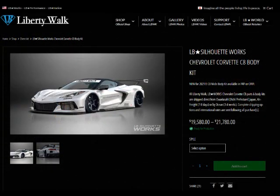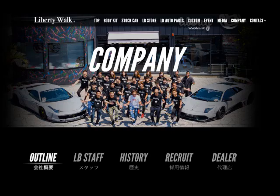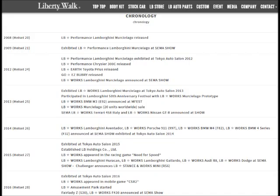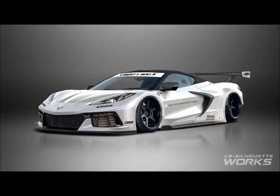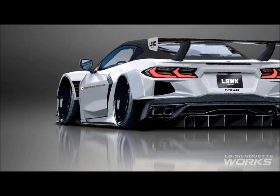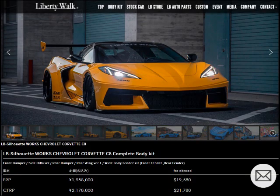The next body kit maker is Liberty Walk. Liberty Walk is also from Japan, and they began back probably a little before 2008 with their performance Lamborghini Murcielago. This, again, is a beautiful body kit. It has a lot of sharp lines and features that really provide contrast for the C8.